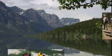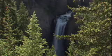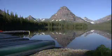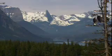I think there's something special that everyone feels when they come to Glacier. Whether it's the beauty, serenity, maybe you come here for the wilderness aspect. Glacier National Park, we have a little bit for everyone.